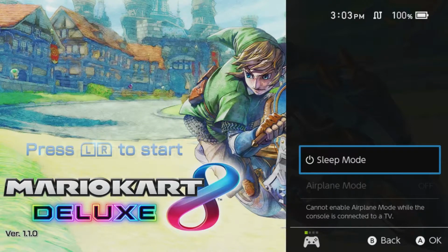Next up, we have the Switch's quick menu. Now, here is the quick menu when it comes to the Switch, but you can see it's very, very bare bones. A lot of systems already have a quick menu. They even harken back to the old PS3 and Xbox 360 days.